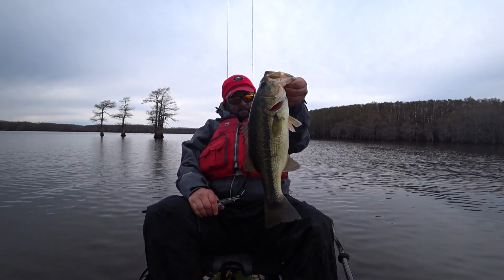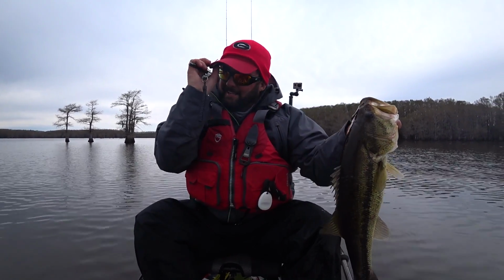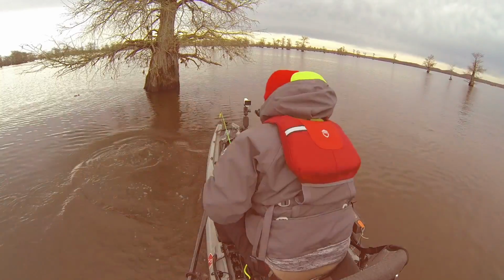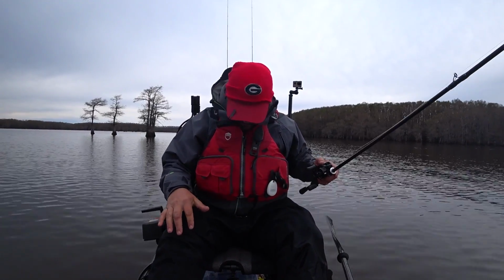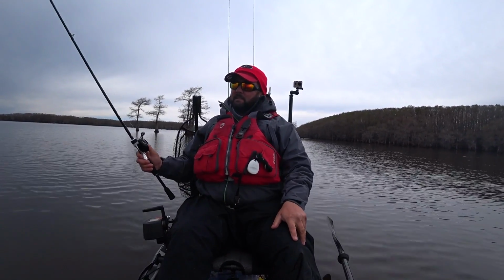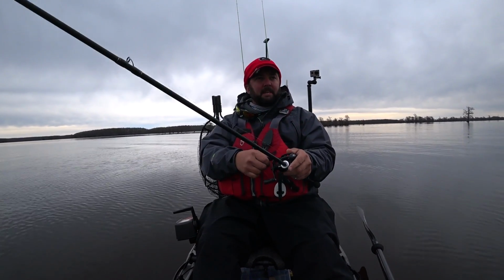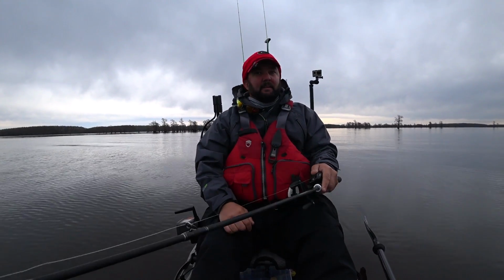Whew. Isolated cover. Awesome. We'll get him back in the water. That fish was on a tree all by itself. And that fish stinks. I mean, stinks. That could be the smelliest bass I ever caught. I wonder what he's been eating.